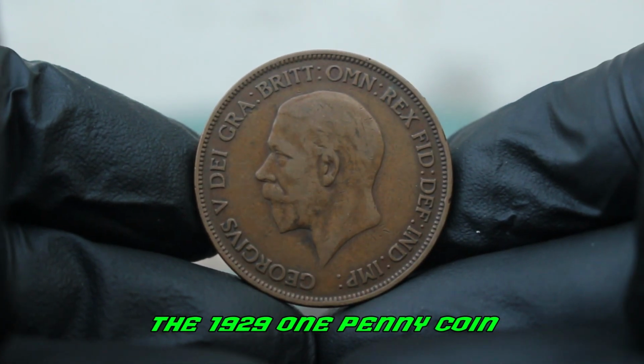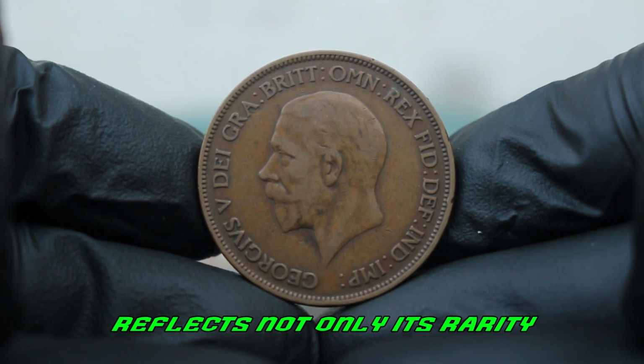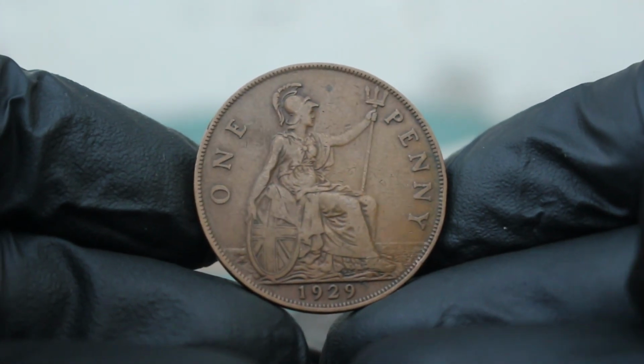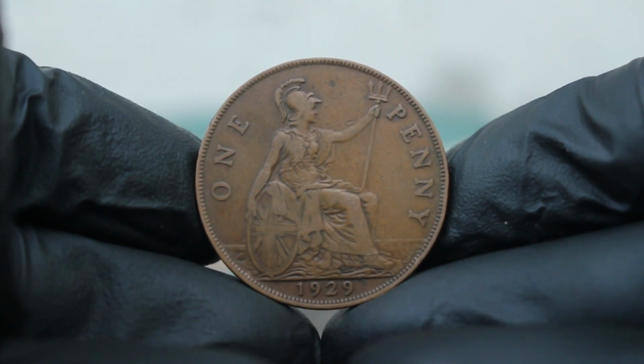The 1929 one-penny coin is a fascinating example of British numismatic history. Its value in today's market reflects not only its rarity but also the growing interest in vintage coins among collectors and investors. The fine condition specimens are particularly sought after, making them valuable assets in any collection.